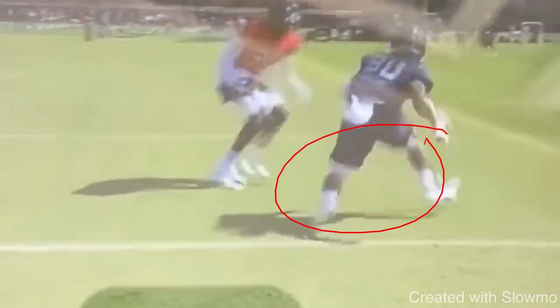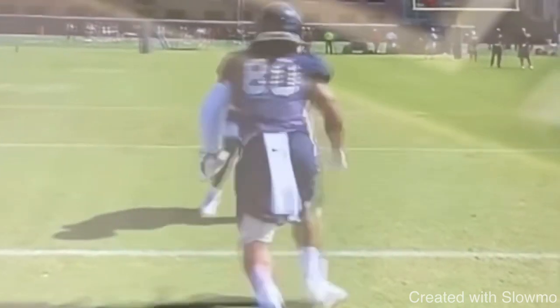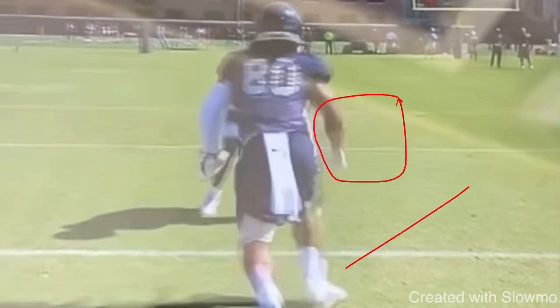We use this against a head-up DB because when he's head up, it's a lot harder to threaten him to the inside with a regular move, like a 1-2 where you throw a jab to the inside. I like this dive release because when he's in head-up press coverage, he's still responsible for you man-to-man, and he does not want to give up the inside route, but he's playing head up right in front of you, so this dive release is a great way to move him off the platform.